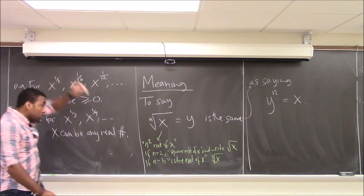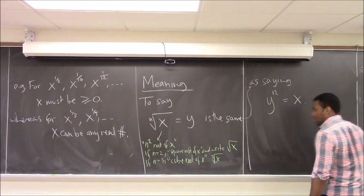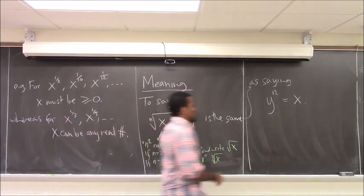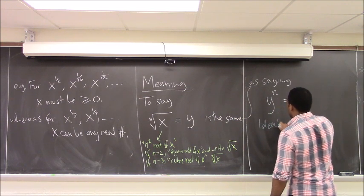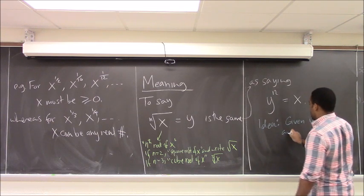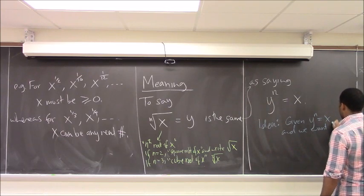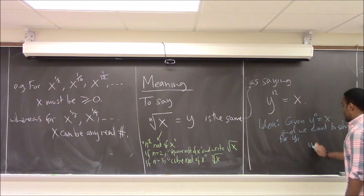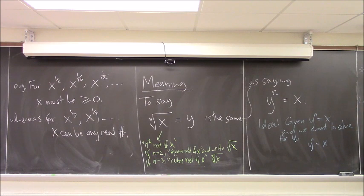And so the idea is, if I have a situation like this, let me write this down. We'll be using this more regularly. The idea here is if we're given something like y to the n equals x, and we want to solve for y, what we can do is take that equation, and I'm going to talk about equations more generally soon. This symbol means that both sides give you the same thing. So if you want to manipulate this equation, you have to manipulate both sides in exactly the same way.